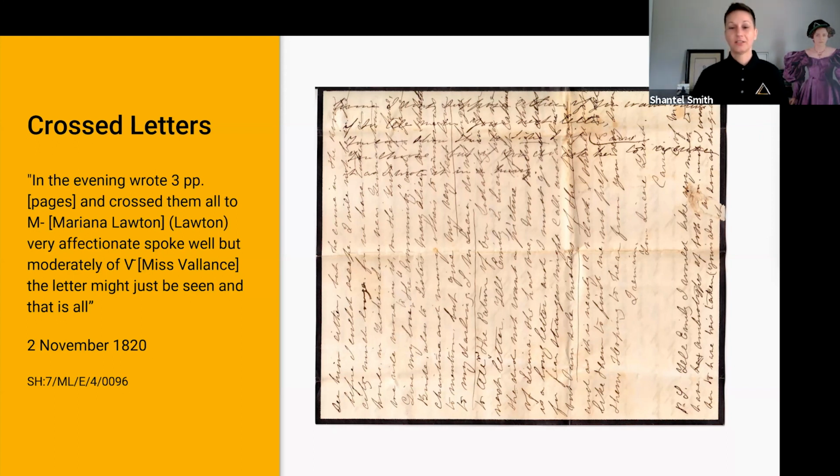Mr. Duffin. So the crossed letters, as you can see, this letter's on its side. When they fill up these three pages and the ends and under the seal, if they still have more to say, but they need to keep their letter weight small and not have extra pages, then they're going to find ways to fit the words. So what they would do is rotate the page and just start writing along the cross lines of the previous. Sometimes you will get lucky and it'll be like this.